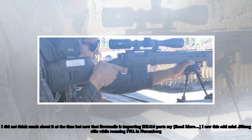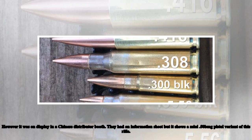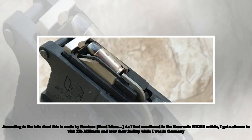this odd mini .50 BMG rifle while roaming IWA in Nuremberg. However, it was on display in a Chinese distributor booth. They had an information sheet, but it shows a mini .50 BMG pistol variant of this rifle. According to the info sheet, this is made by Semtech. Read more.